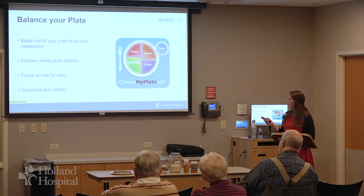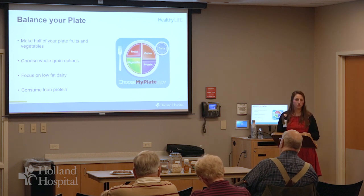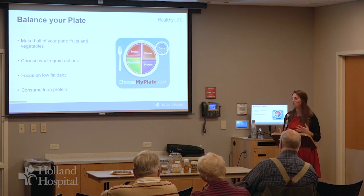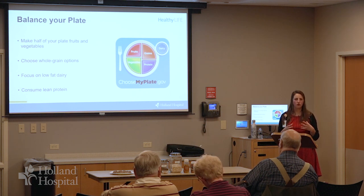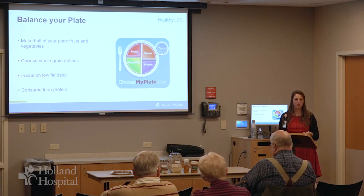Choose whole grain options. Whole grains should make up 1/4 of your plate. And whole grains could range from whole wheat pasta, whole grain bread, whole wheat tortillas, popcorn, oatmeal. Those are just a few examples. The reason why we recommend whole grains over refined starches is that they're going to have more dietary fiber. Fiber helps us to feel full and keep us regular.